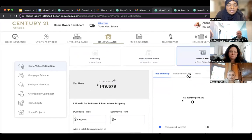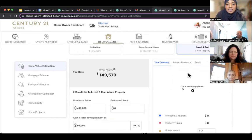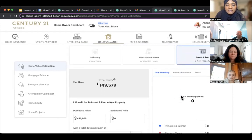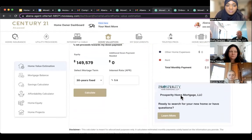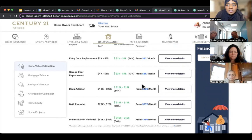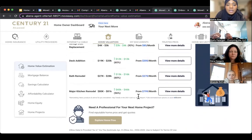Whenever they interact with these things, agents also get a report of that as well. So if they have questions about any of these things or interact with them, you would get a report about that as well. And then you would be able to call that client and say, hey, I see you're looking at doing something like this, let's have a conversation about that, right? So that's really cool. Other things that they can look at here, home equity, projects, different projects that they might want to do. So if they want to get details about this or decide to do any of those things, you would know as well.